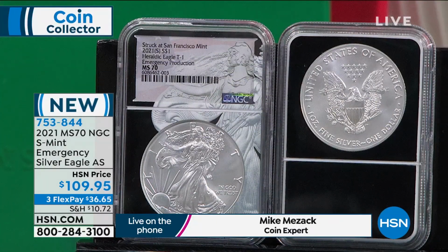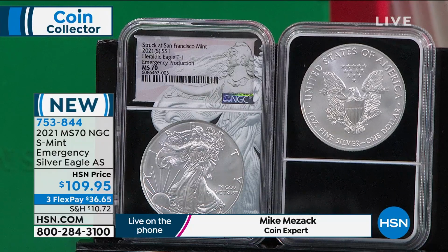Can you imagine? Do you think there's a line to get in right now? I can't even think about it, because it's not only the new design, it's at the San Francisco Mint, the emergency mint. That's going to be a tough coin to get if you don't get that auto ship. I can't even imagine how you'd be able to get it. We're already trying to take care of that. It's already a headache for me, and it's still months away from release.